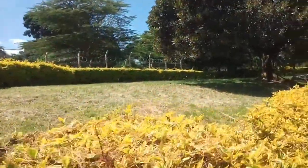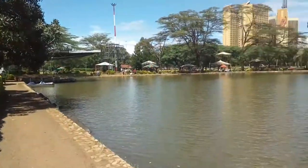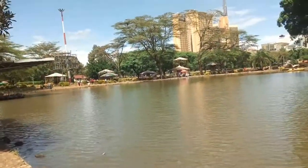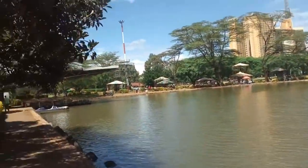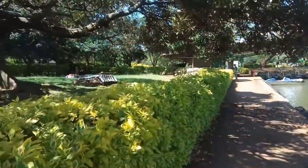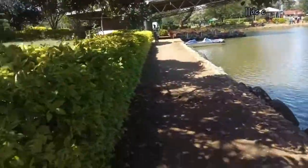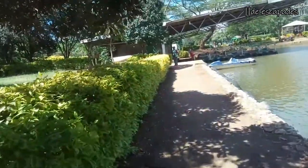So Kenya is beautiful, Nairobi is awesome. This is the capital, just a few meters from Nairobi town. So I'm giving you a first-hand walkthrough in Uhuru Park with the Escapades.